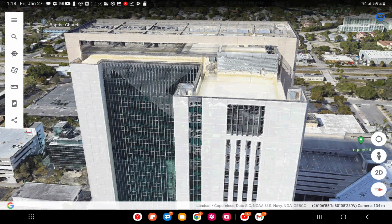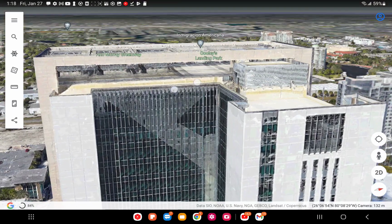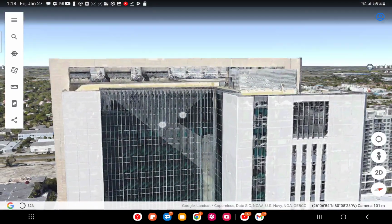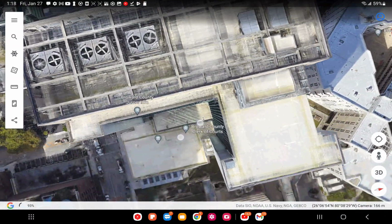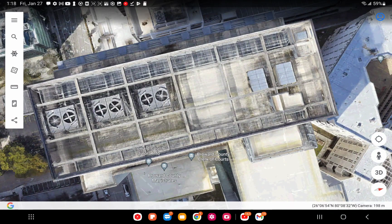And that's because on Google Earth, it's a little bit tainted. It looks like it's removed. With that said, it looks like we can see through a little bit. We can come up to the top, and we can look at what's going on also.